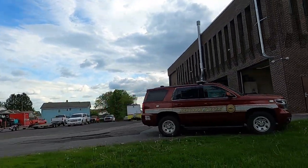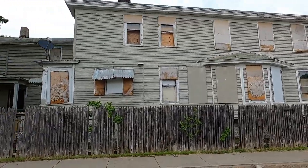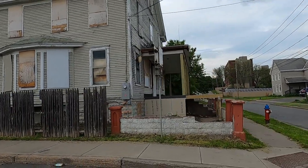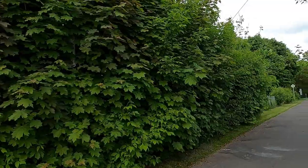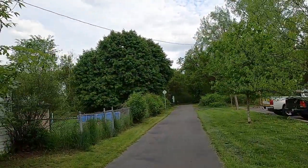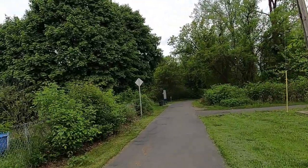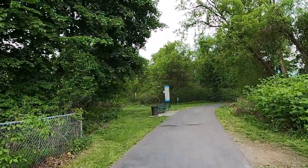The city of Rome should let the Rome Fire Department use one of these boarded up houses as a training simulator. You know, set it on fire, make a big day of it, have spectators all over. I mean, it'd be a good training. Rome has so many of these boarded up houses, might as well put them to good use.